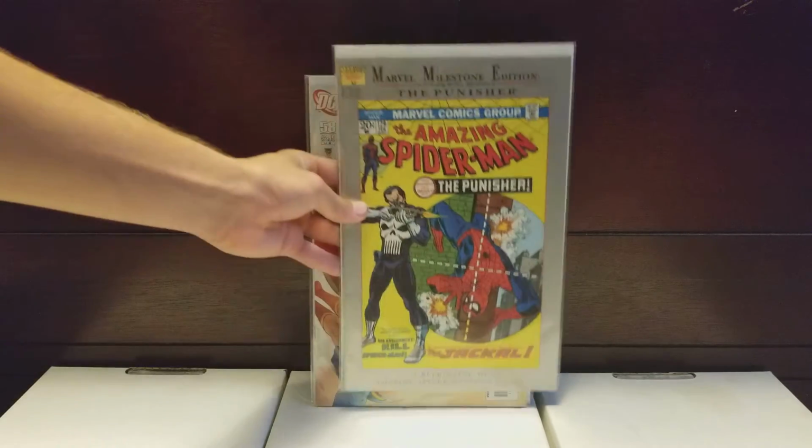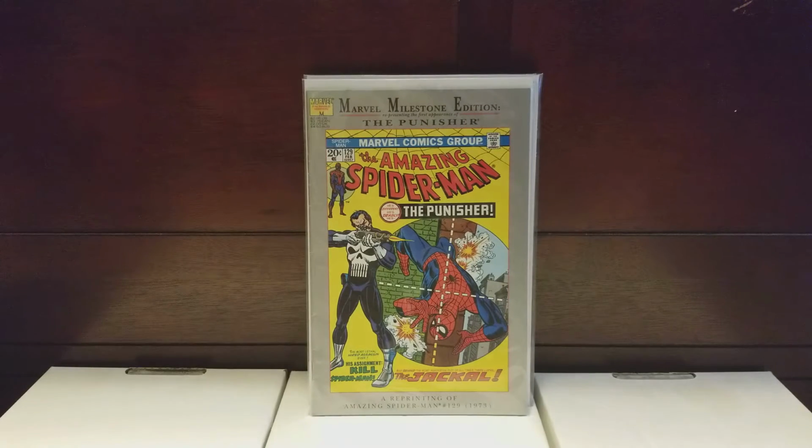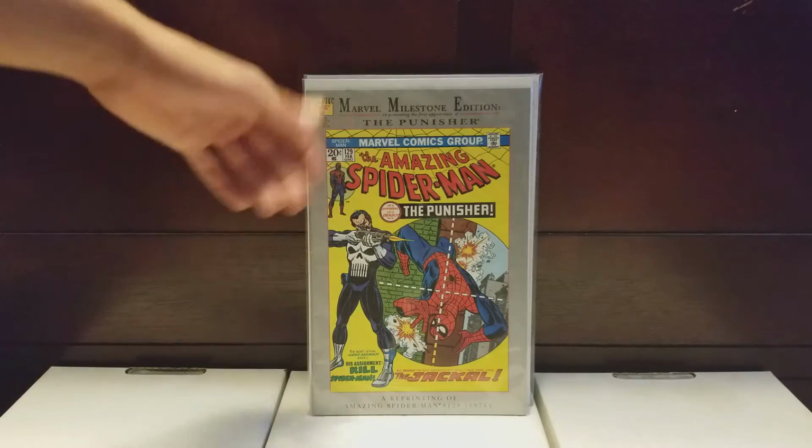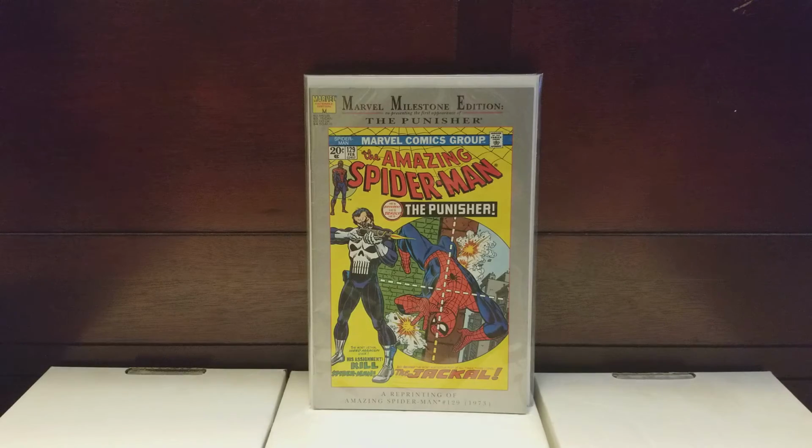And I found Marvel Milestone Edition, reprinting the first appearance of the Punisher. So pretty cool. I think I know a few of these that actually go for a little bit, like Amazing Fantasy 15. I don't know if this goes for anything or not. I seen one go for $14, but that was in August, and then the recent sale I seen was like $2. So I don't know, but you could probably find this anywhere for cheap. But thought I might show it off.